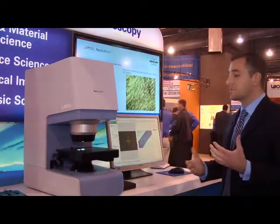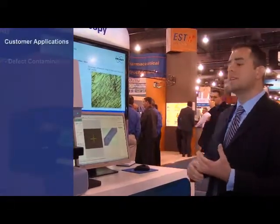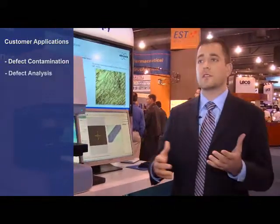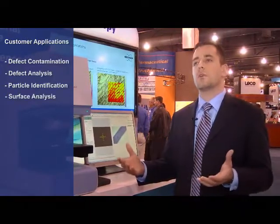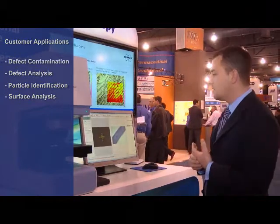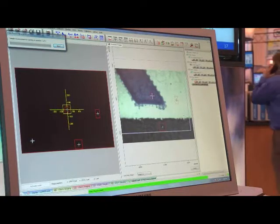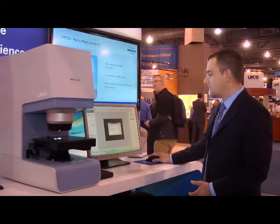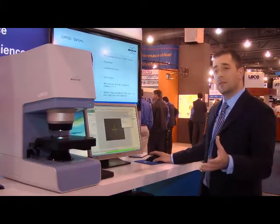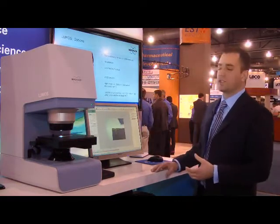So what I can show you next is maybe just a typical ATR sample that any customer would do for maybe defect contamination or defect analysis, particle identification, surface analysis, the typical FT-IR microscope samples. So if we look, we can see our screen here, and we're able to just simply click on a spot and move to that spot with our automated X, Y, and Z stage. So here I've just moved to my lovely Bruker sticker that I have.